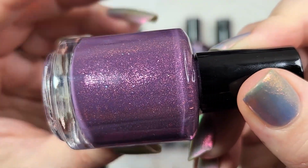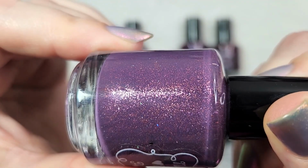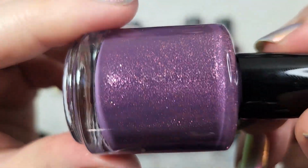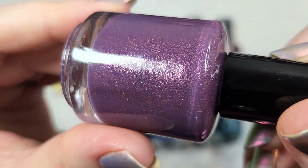I love these dusty purple tones, so I thought that having one with a nice little bit of glitter in it would be a nice change of pace, since most of the time the colors that I get in this color family are cream polishes.